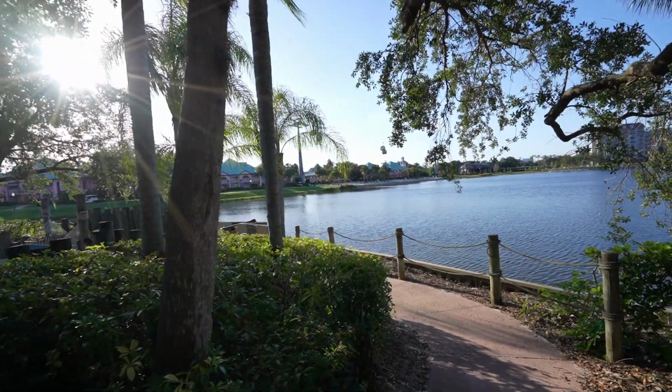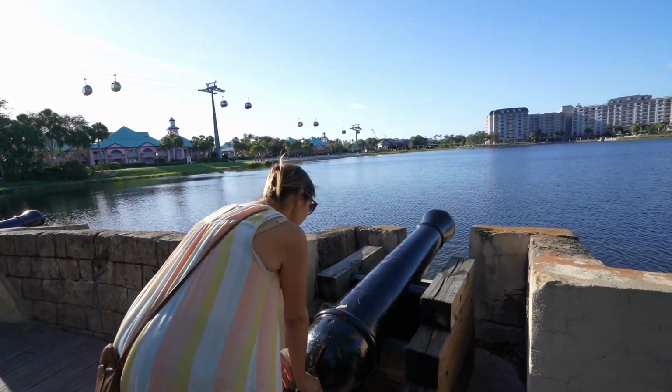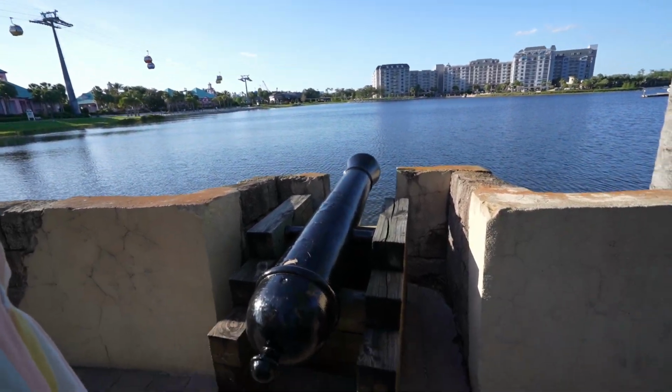Or, let me show you this. You can play pirates over here. They have some fake cannons, right? Nicole can play. Oh, it moves. Boom. And you're shooting at the Riviera, I guess. But they're here. Maybe your kids would find it entertaining.